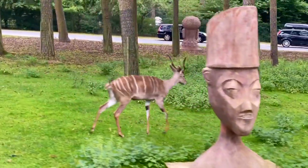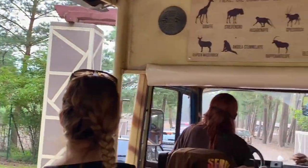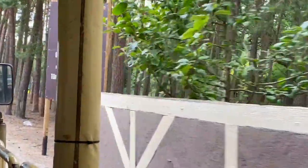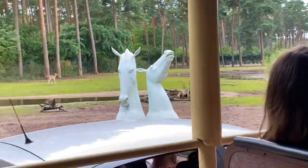The Serengeti covers an area of 110 hectares, which is 270 acres. It has around 1,500 animals living in the open. Serengeti Park is divided into three zones: Serengeti Safari, Jungle Safari, and Adventure Safari.